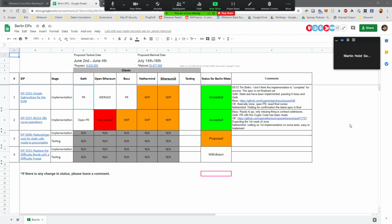I talked with Alex earlier about getting more testing and things ready that he wanted. So open PR, it's just a giant block of code that we still need to make sure works.